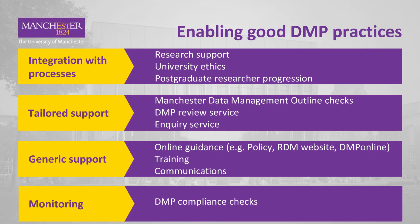I thought it'd be helpful just to summarise in a single slide how we're supporting DMP practices across the university and just organise these broadly by theme. So I've already outlined how we're integrating DMPs with research support and ethics processes. Data management is also integrated increasingly into the postgraduate researcher progression, which requires the postgrads to consider data management issues, complete a DMP, and take appropriate action. And that will often trigger discussions with supervisors, which helps to further embed DMPs into the research culture.